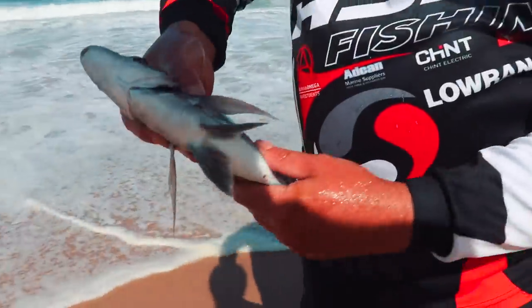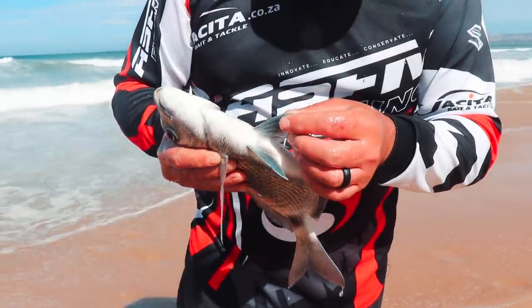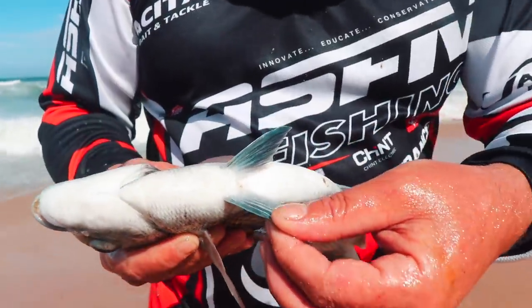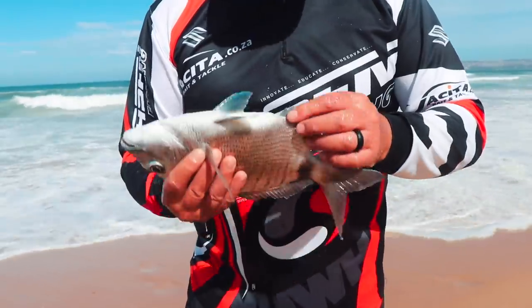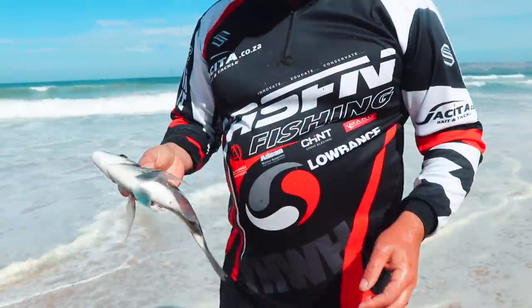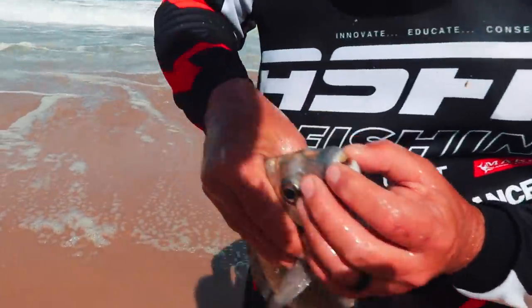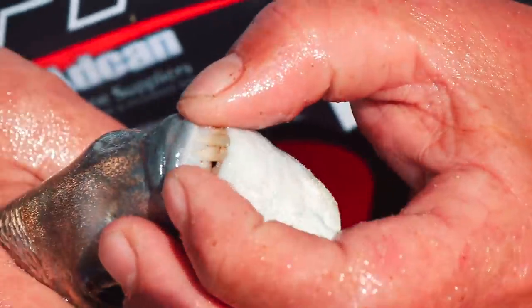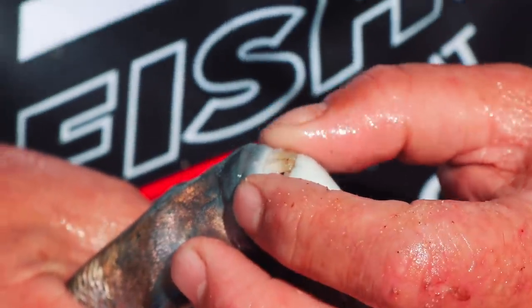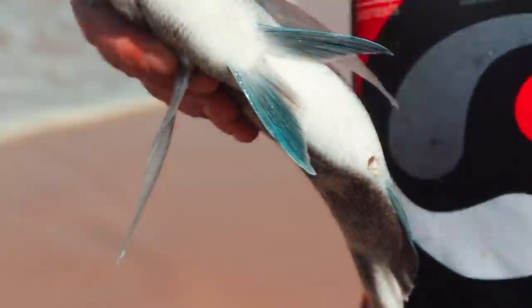Just want to wash them off nicely so we can see. But look at the nice blue colors on these pectoral fins. Beautiful, and the anal fin as well. Beautiful. And the teeth. One thing we must show you guys is those teeth. Look at that. It's got better teeth than me. See, they wore braces when they were very young, and now they're perfect.